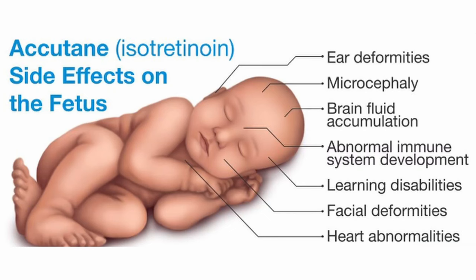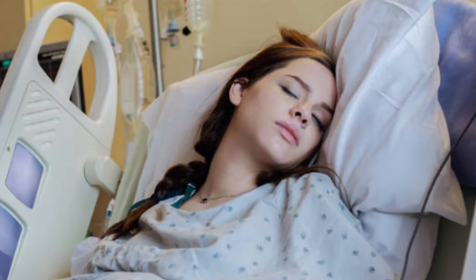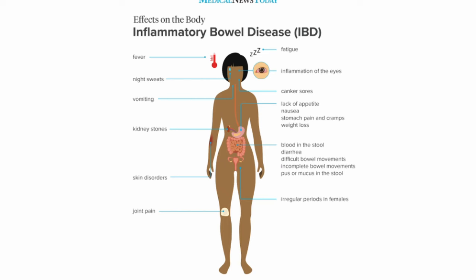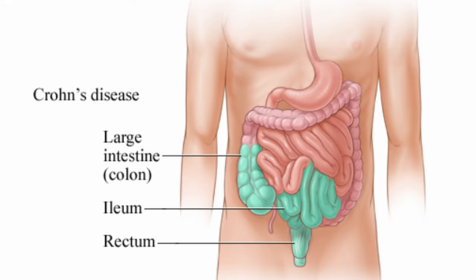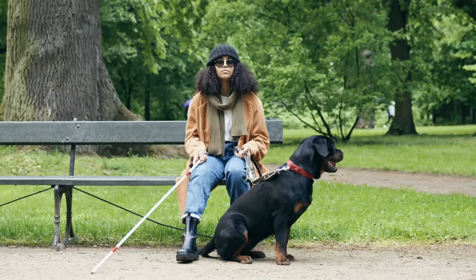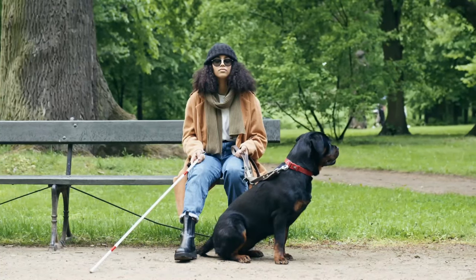Birth defects and premature birth when used by pregnant women, miscarriage or infant death, depression, suicidal thoughts or behaviors, inflammatory bowel disease, Crohn's disease, ulcerative colitis. Prolonged build-up of pressure on the brain can lead to long-term vision and hearing problems. In rare cases, permanent loss of eyesight and even death have been reported.